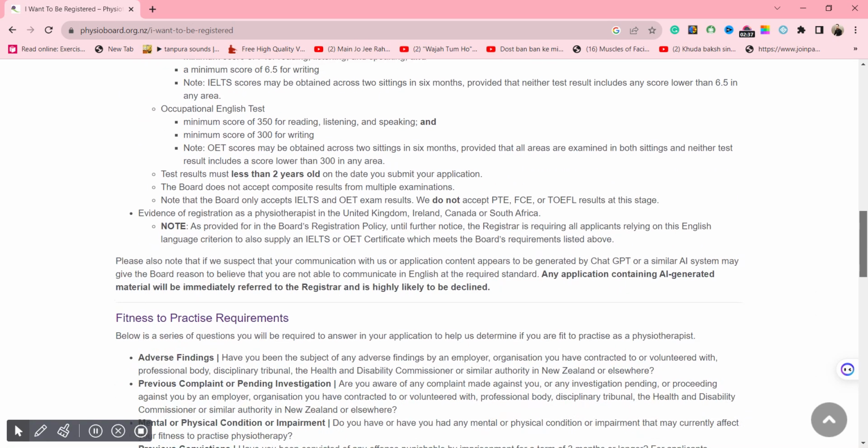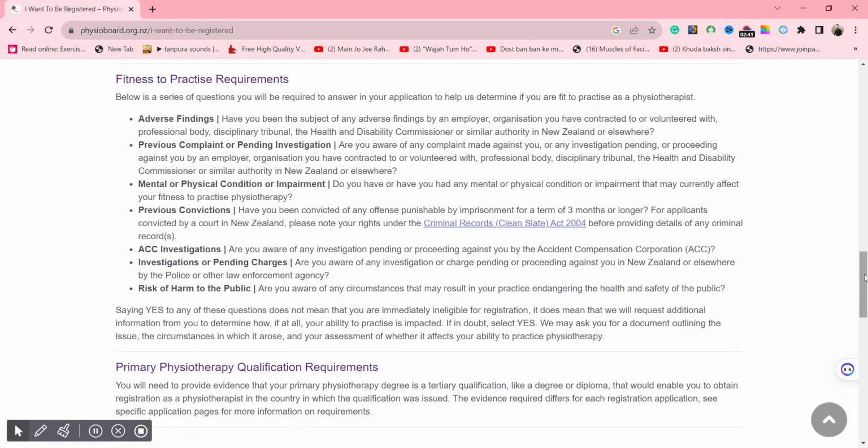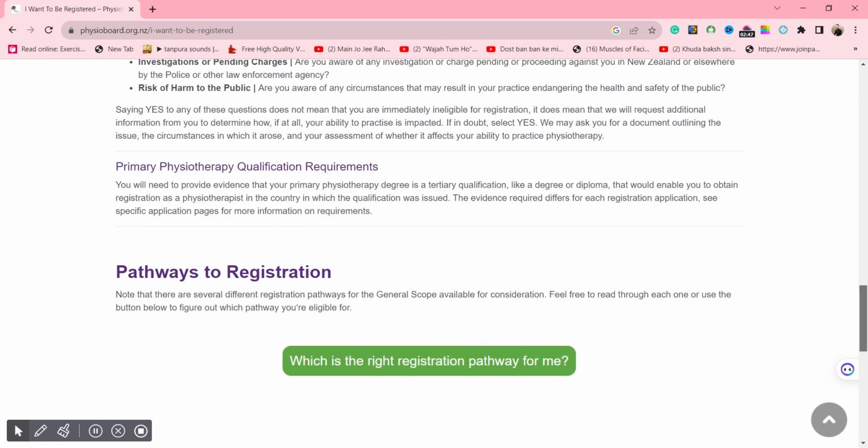These are the requirements you can see here. For fitness to practice, you have to get a criminal record certificate from your police station or the law enforcement office. What is the right pathway for me? Go straight over here. You will see there are many different routes and pathways for getting your New Zealand board registration.